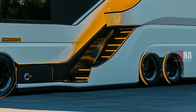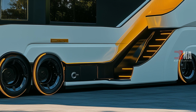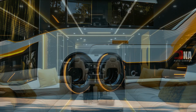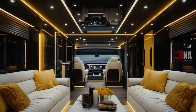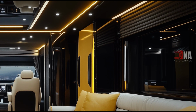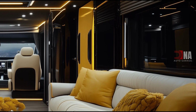Underneath its sophisticated exterior, the 2026 Skoda Motorhome is propelled by a selection of cutting-edge and efficient engines. It is anticipated to be offered in an environmentally friendly plug-in hybrid (PHEV) variant, which combines a potent electric motor with an efficient turbocharged petrol engine for a considerable all-electric range and range-extended capability for lengthy trips. An all-electric EV version will also be available for emission-free driving.